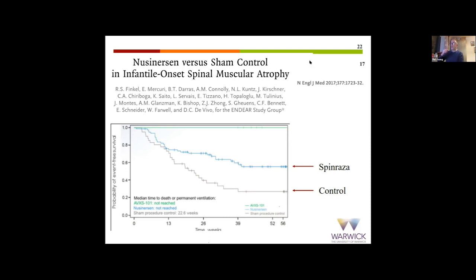So as you can see, when you don't treat patients, the gray line shows the normal disease progression. It's monitoring the number of events. In this study, an event is either a patient dying or a patient being put on permanent ventilation, i.e. if they're taken off the ventilator, they will die. So it's near enough an end-of-life event. The control, the sham treatment, tells you that the normal course of a type 1 patient means that within a year, almost 70% of the patients will have either died or ended up on a permanent ventilator. So it shows the severe nature of the disease.